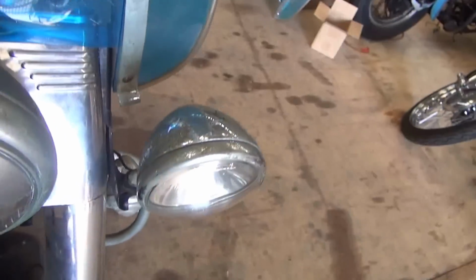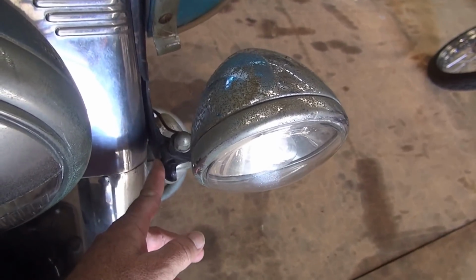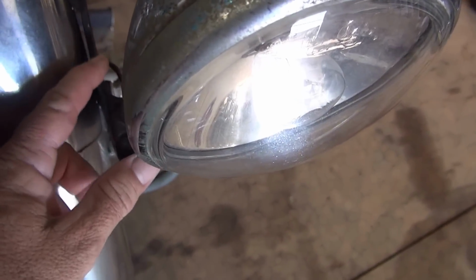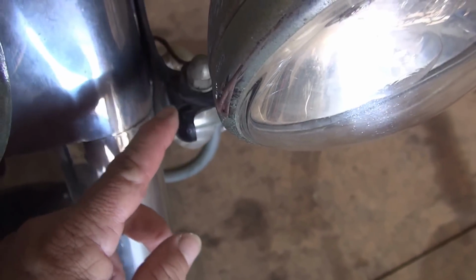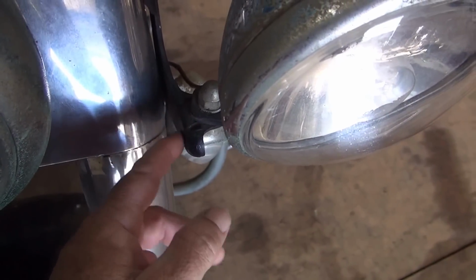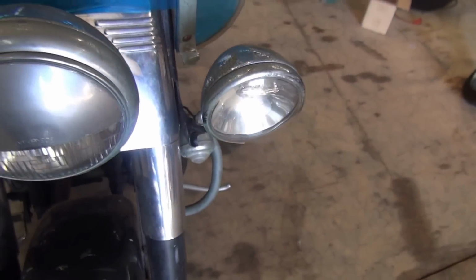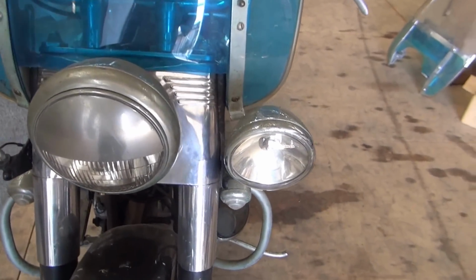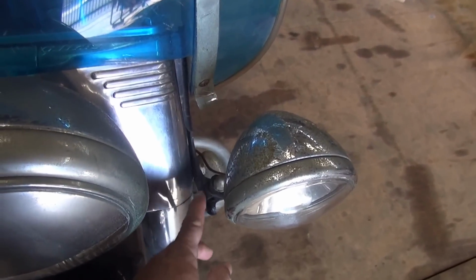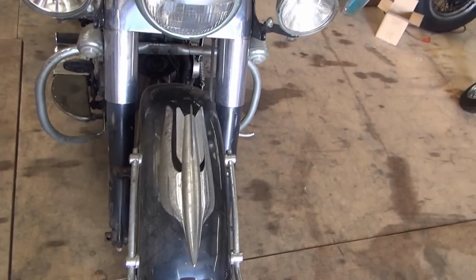And we have here not the late and not the early little deals here. And there's our spotlight bracket. But the later ones were much thicker here. The early ones didn't have this reinforcement at all. So this is late 49. They made 3 versions in 49. The very late ones actually had a bigger reinforcement here. And they made 3 different styles in 49.